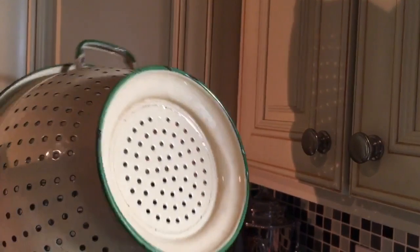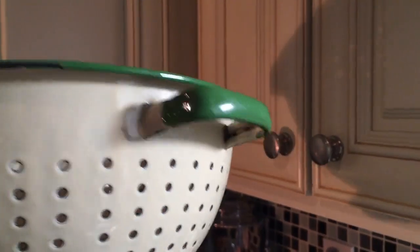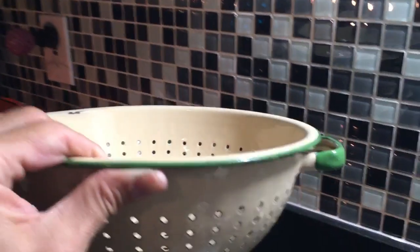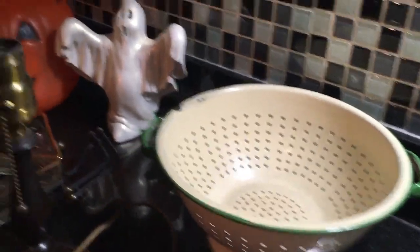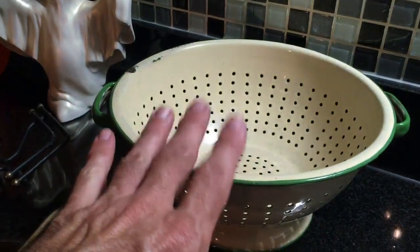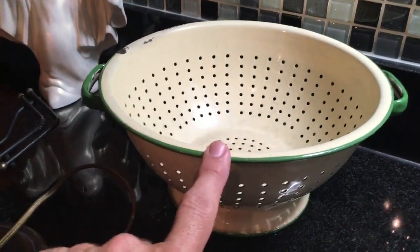If you find 10 pieces of enamelware, probably 9 of them will be pots or pans. So I picked this up because you don't see too many of these strainers. And if you do find these, in your description list it as cream and green, because that's a hot search word. This would be circa 1930s, and again the cream and the green were the popular kitchen colors of that era.